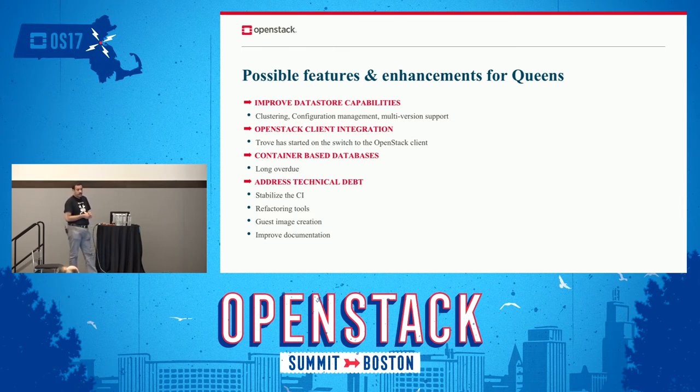Another thing which has been long overdue is databases and containers. How many of you are interested in databases and containers? Out of curiosity, okay.